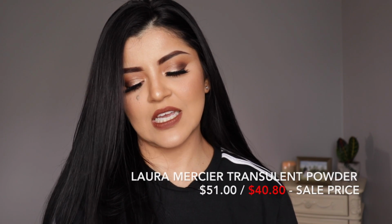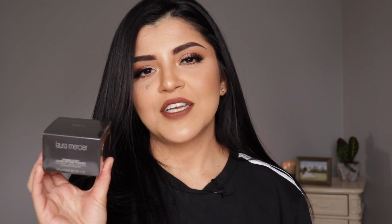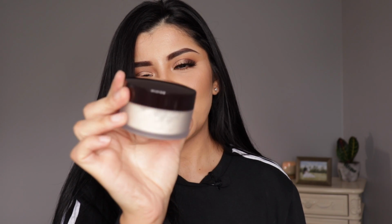Another thing I picked up is the Laura Mercier Translucent Setting Powder. I remember I tried a little small sample of this a long time ago. I loved it, but I just never purchased it, I guess just because it is a little bit pricey, but I thought I will this time. It's a sale, so why not? So this is a setting powder. It's supposed to be like the best one on the market. This is what it looks like. I'm sure a lot of you guys have seen it. Beautiful packaging. I cannot wait to start using it.